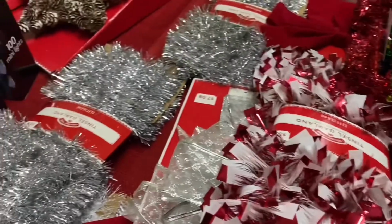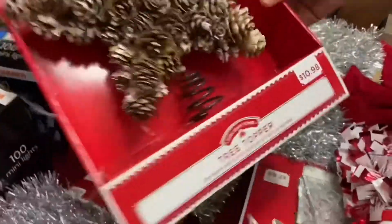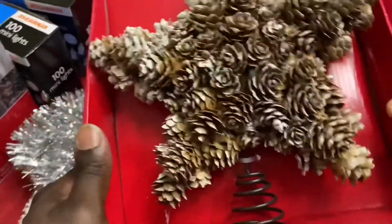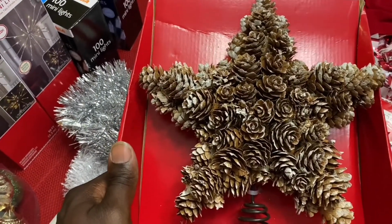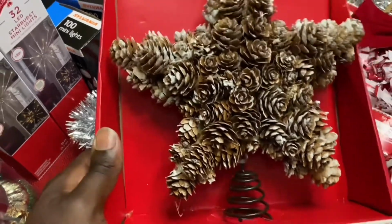Wait, we forgot to say the star, dude. Oh, I am so sorry, you guys. Look, I'm about to leave out the best part. Look at that. Look how beautiful that is. So that is like an acorn with snowfall on top of it with like baby frost. And that's going to be our tree topper.